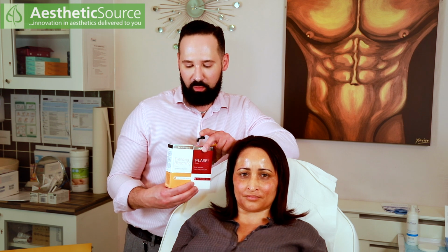So whenever you're doing these peels, you're going to be going through a cycle. So they will be preparing initially for a couple of weeks, then they'll have the first peel, they recover from that, they go back on the prep products, and then come back for the next peel, recover, and so on and so on.